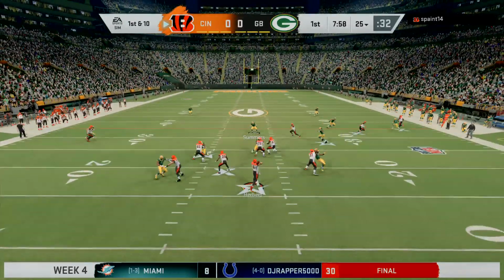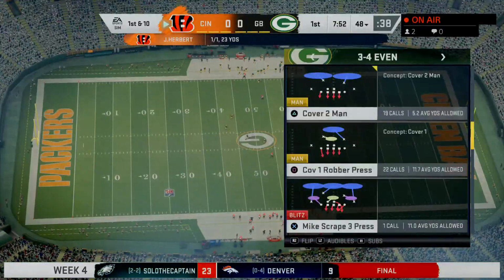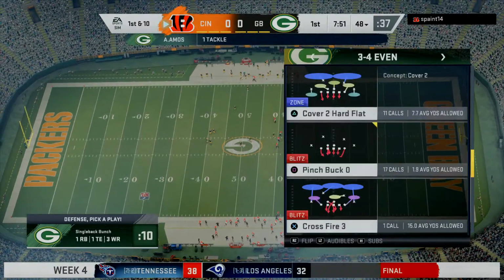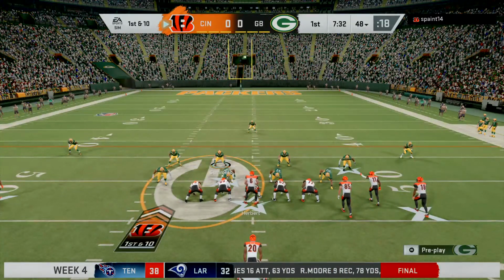On first down, Herbert. Oh, he's able to outmuscle him as he pulls it in. 23 yards, the final tally. It's a gain of 23 yards. First down, Bengals. So one play, and they're already just shy of midfield.